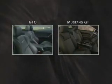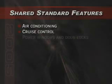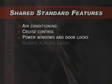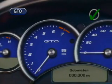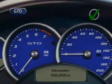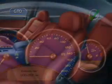make driving more comfortable day after day, like air conditioning, cruise control, and power windows and door locks with remote keyless entry. But GTO has a 3-window driver information center located under its gauges. Nothing like it is available on Mustang.